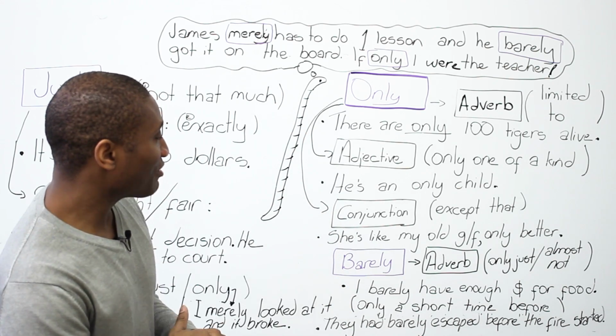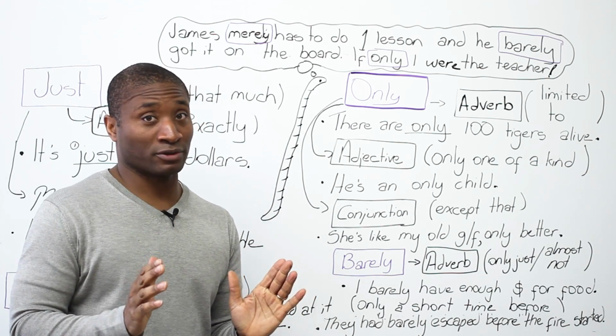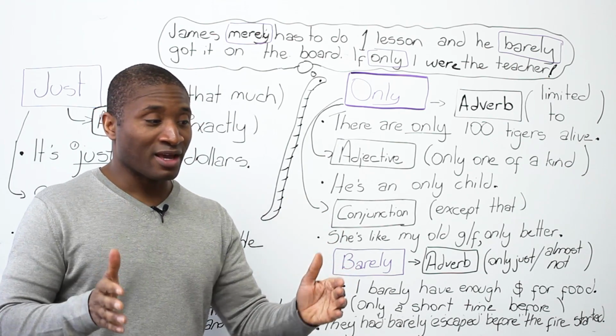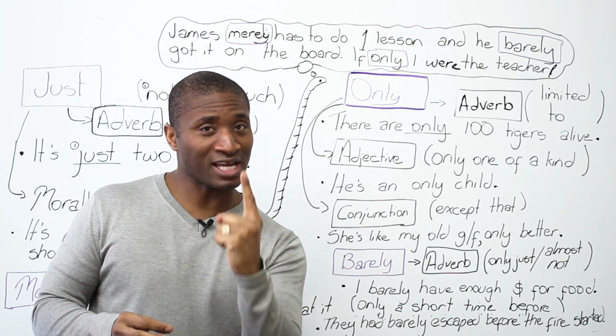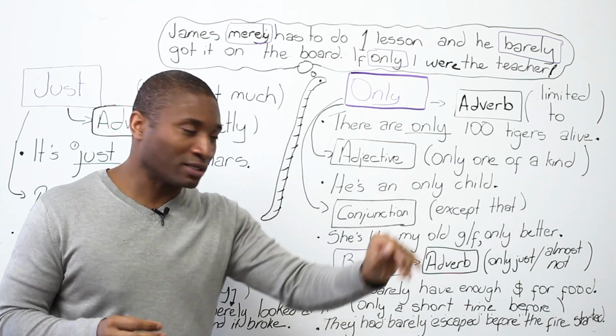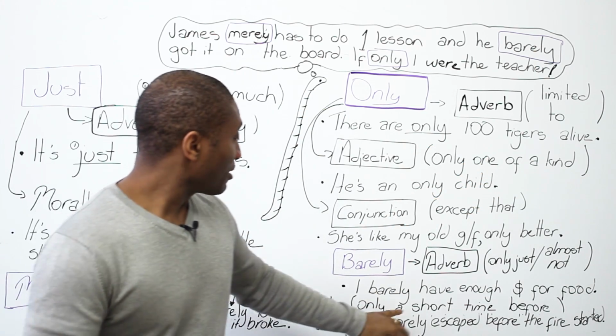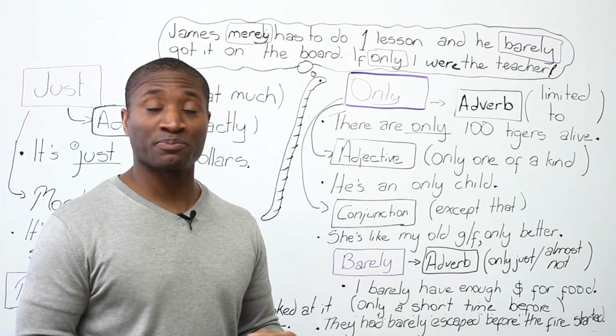I barely have enough money for food. Almost not enough money for food, right? If the food is 100, maybe I have $100 and 1 penny, 1 cent. 1 cent less or 2 cents less, no food for me, okay? But it also has another meaning, a short time before, when someone says barely.